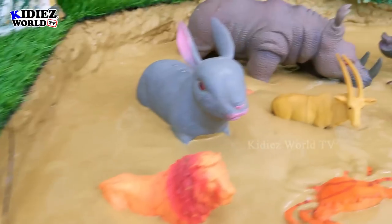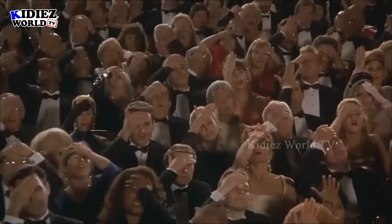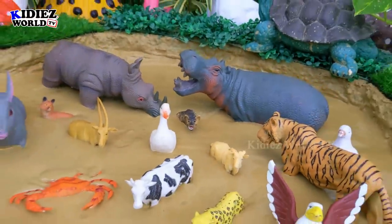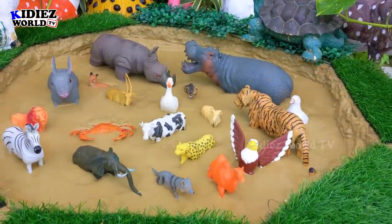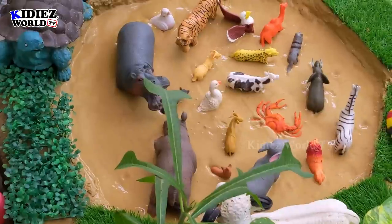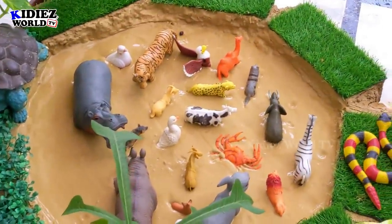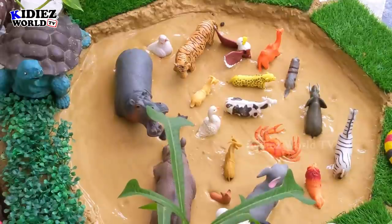I think he is rescuing all these animals. Are you serious? Because these animals are stuck in mud and we need to rescue them one by one. Although we have some flying birds in this mud ground as well. Nice. But you can see all these animals are stuck in mud. So we are going to start our video. Stay tuned.